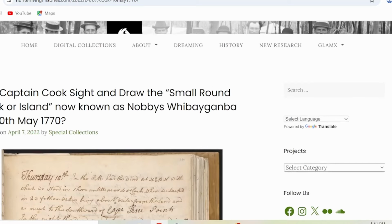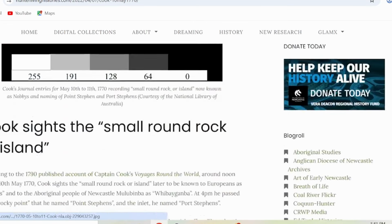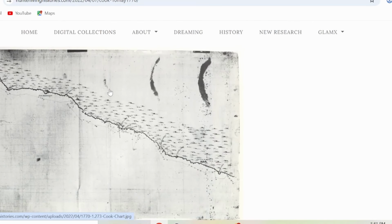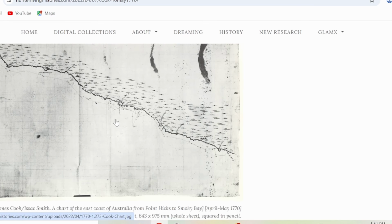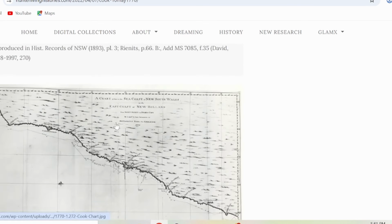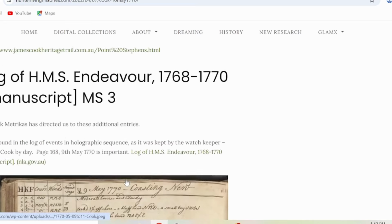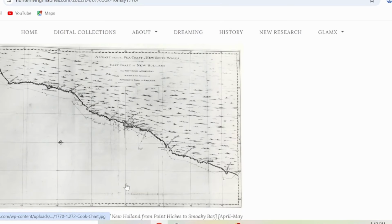This is from Hunter, Living Histories. This is a whole discussion about his charts. There's two charts, two publication dates. One apparently has a tiny island not on it, and then on the later published one, there's a tiny island that is on it. You can look at all the comments, and there's a huge amount of discourse on it.